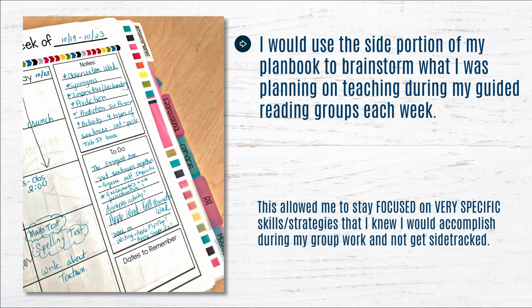So it's really important that you're very focused when you're doing those lessons because it lets you stay within a 15-minute time frame. So do a quick brainstorming session of what you're hoping to accomplish with each reading group. So that's what I mean by outline in our focused formula plan. When you're down that road, you need to outline and do a quick brainstorm of what you're hoping to achieve each week with your guided reading group.